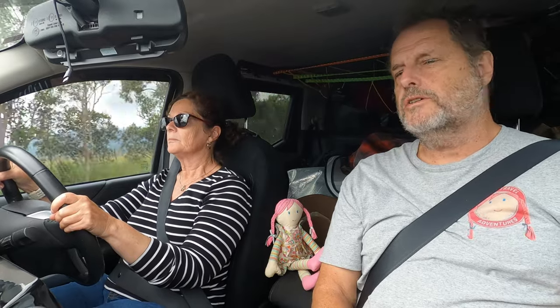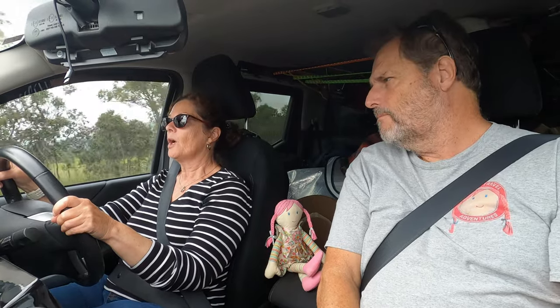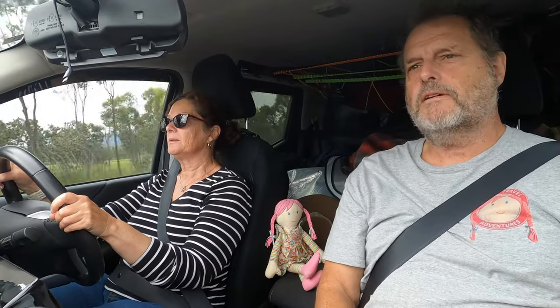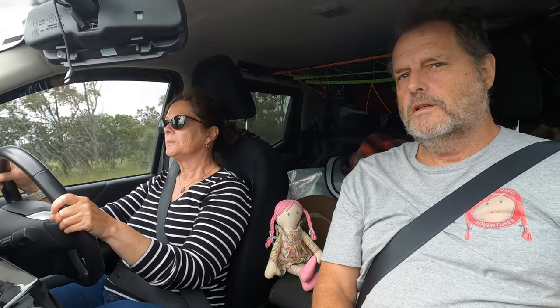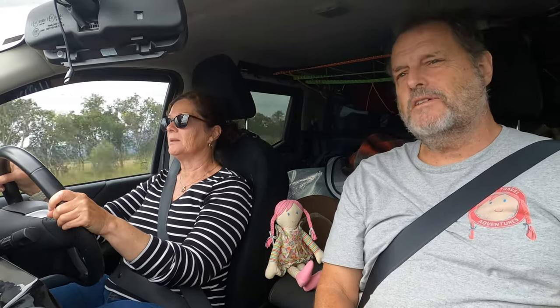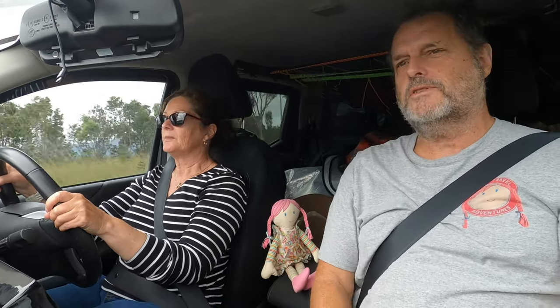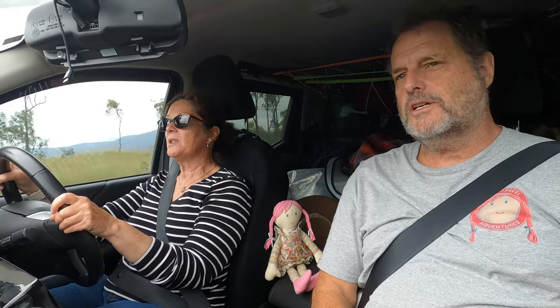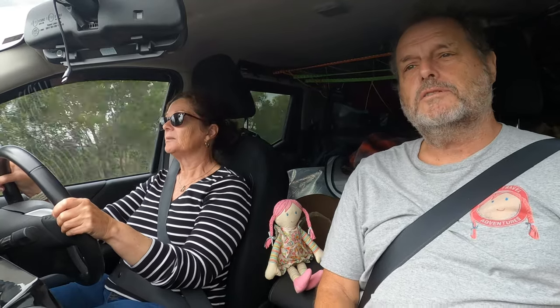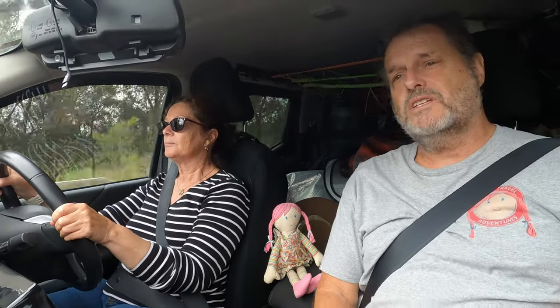What did you think of dinner last night? It was lovely. Barra Crab? Oh, Barra Crab, yeah. It was a Barra Crab restaurant. Well, it wasn't really a restaurant, was it? It was a caravan park, and they just had a bit of a lean-to out the back with a bit of tin roof and some crappy old tables and chairs. It was lovely. But the meal was lovely, delicious and very filling. I don't think anybody could finish their meal.